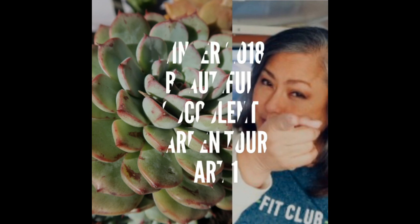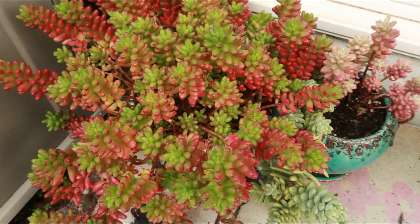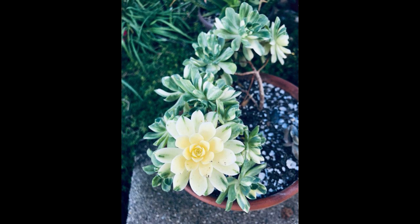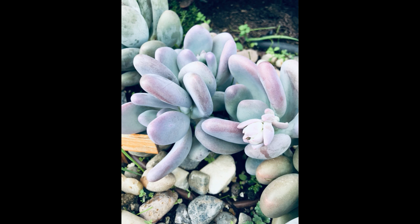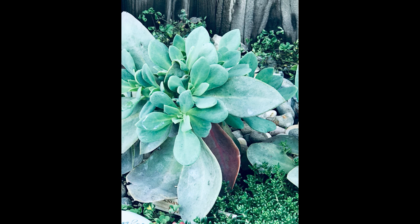Hi guys, welcome to the winter 2018 update of my succulent garden. I'm so sorry that I'm just now uploading this. I forgot that I had it, but I wanted to share it with you because this is going to be part one of winter 2018, and then part two is going to be winter 2019, in another video. I just wanted you to see the progression of the plants and how they're growing in that short amount of time. So here we go.